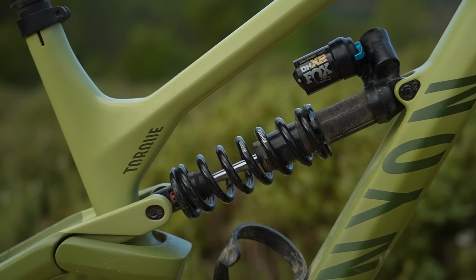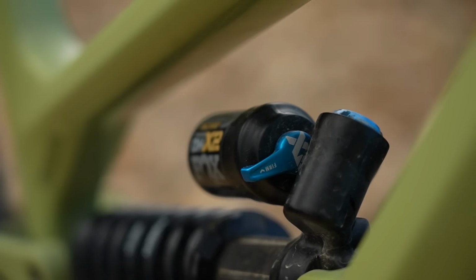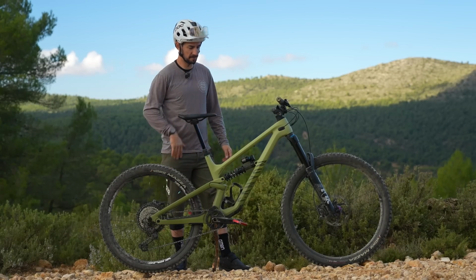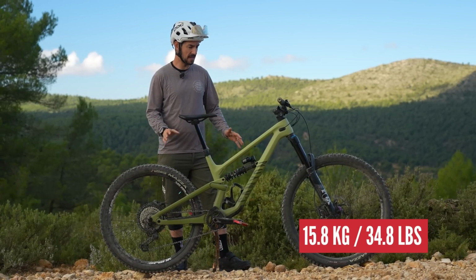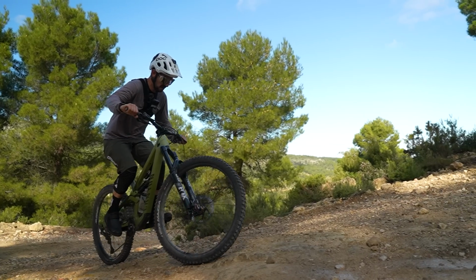It has got a coil shock. It's got the Fox DHX2. You've got a lockout on there as well, so I'm going to do a couple of tests with this bike. It weighs 15.8 kilograms, and it's a super capable bike, but how capable at pedaling up a hill?